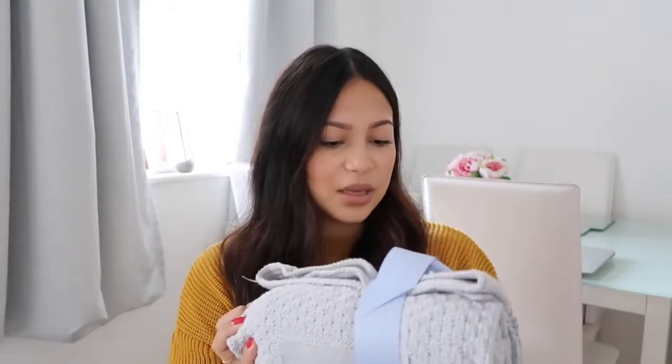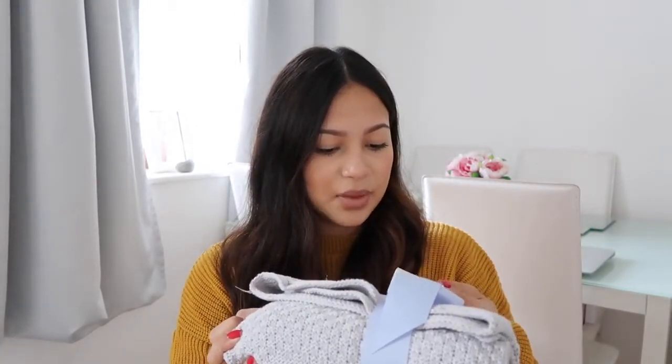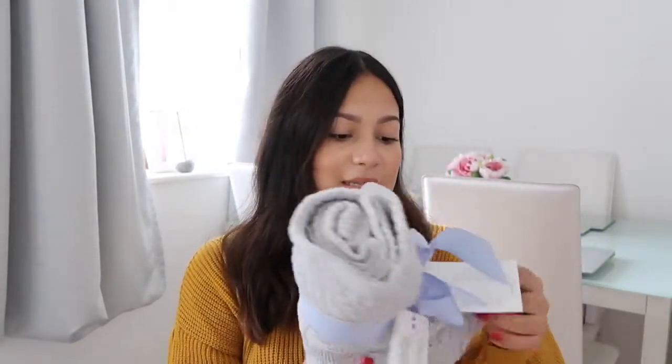Since we're onto blankets, I might as well just show you guys this one. This is a gray blanket. My mom actually got me that. It's from Mothercare. It's from the Peter Rabbit collection. It's really cute. This is like a cellular blanket, I think that's what they're called. It's a lot thinner than that one, but it's just really sweet. Yeah, you can see that it's a lot thinner. But it's just a really sweet little blanket, and I love the color of this.